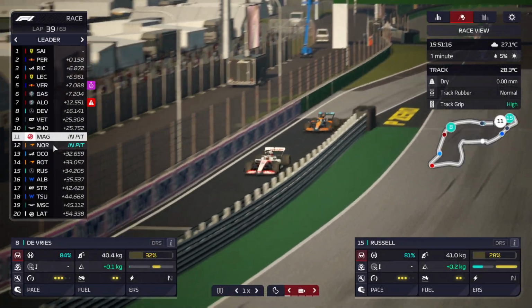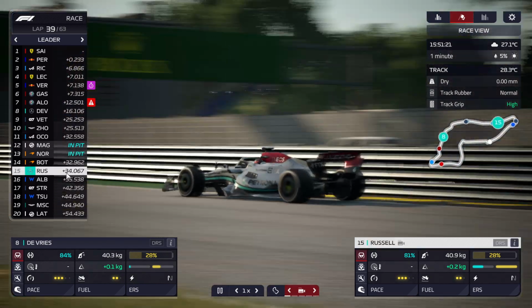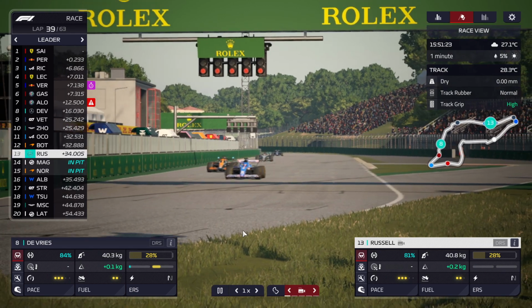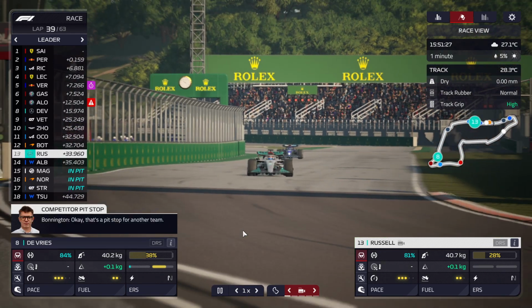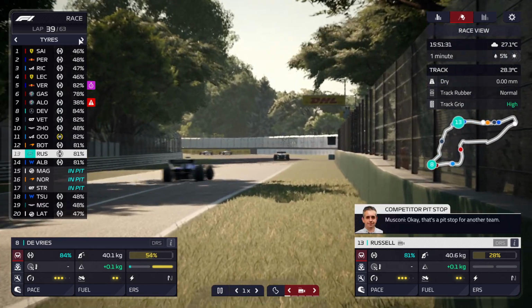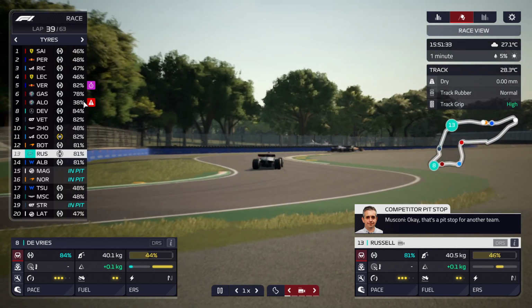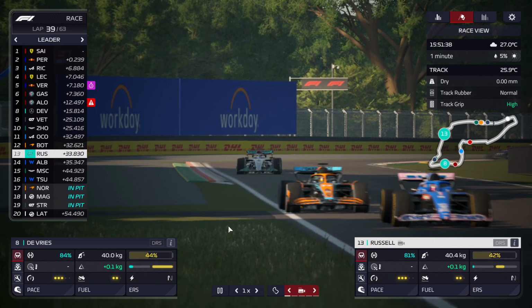Here comes Magnussen. Norris now coming in for their second pit stop to the medium tire. So George should be able to get by them both, no problem. There he goes, up to P13. Just about within DRS range of Ocon and Bottas. And still waiting for Alonso and Joe to pit, so George should still be able to get into the points here.